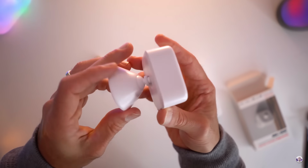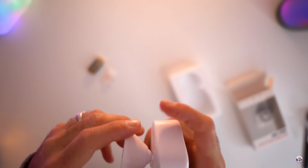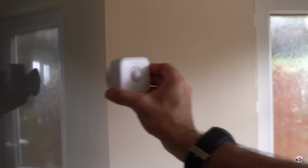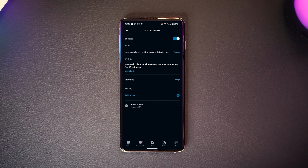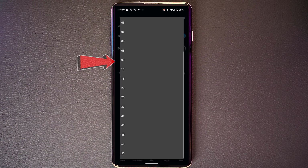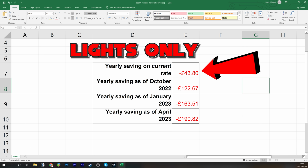The Switchbot Motion Sensor is primarily designed to trigger Switchbot routines within their own ecosystem, but it will also trigger Alexa routines outside of that too. And here's where it gets interesting. One of those routine options is to take action if there is no motion detected for a set period. This is a game changer for me personally because it took 2 minutes to set up and it's going to save me £43.80 a year at the current rate.